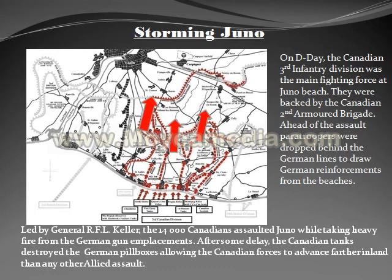Storming Juno. On D-Day, the Canadian 3rd Infantry Division was the main fighting force at Juno Beach. They were backed up by the Canadian 2nd Armored Brigade. Ahead of the assault, paratroopers were dropped behind the German lines to draw German reinforcements from the beaches. Led by General R.F.L. Keller, the 14,000 Canadians assaulted Juno while taking heavy fire from the German gun emplacements. After some delay, the Canadian tanks destroyed the German pillboxes, allowing the Canadian forces to advance farther inland than any other Allied assault.